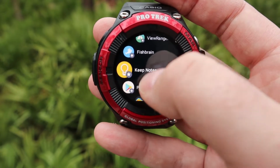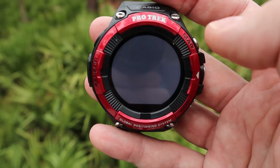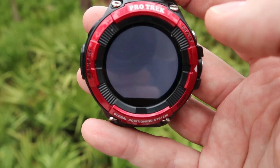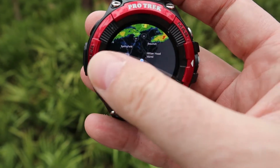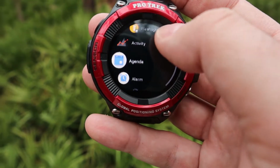It works great with my phone. These are a lot of apps. My Radar, really love that too, because as you're out hiking and things, you're going to want to see what the radar's like in your area. So here we've got rain to our north, and that is good to know if it's coming through or not. And again, a ton of different apps that you can have.